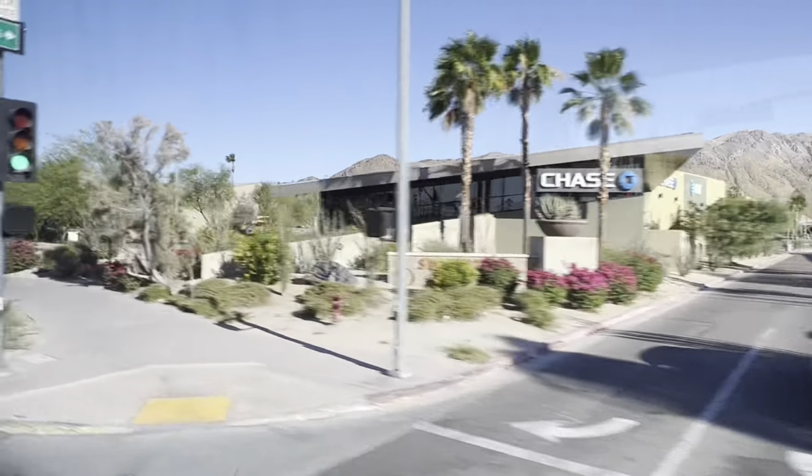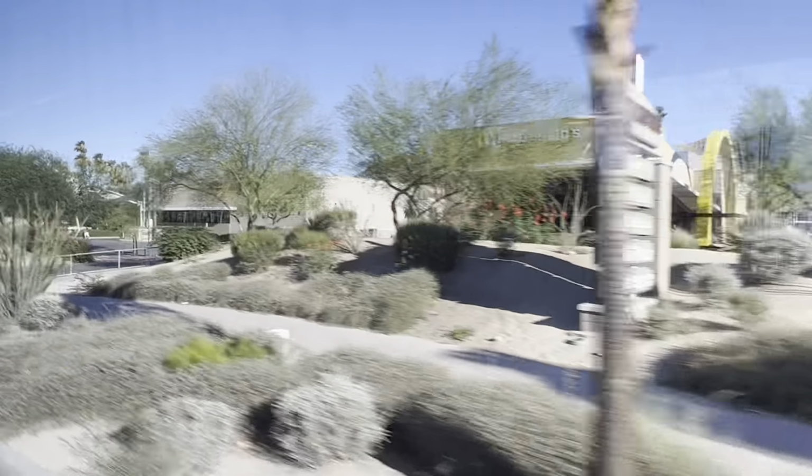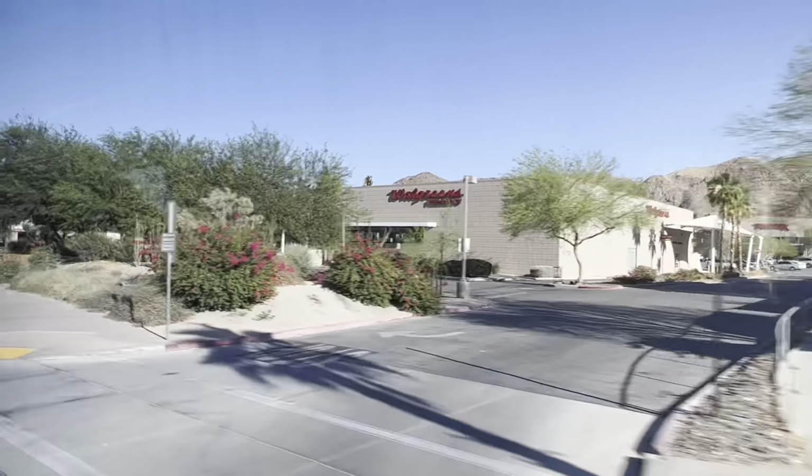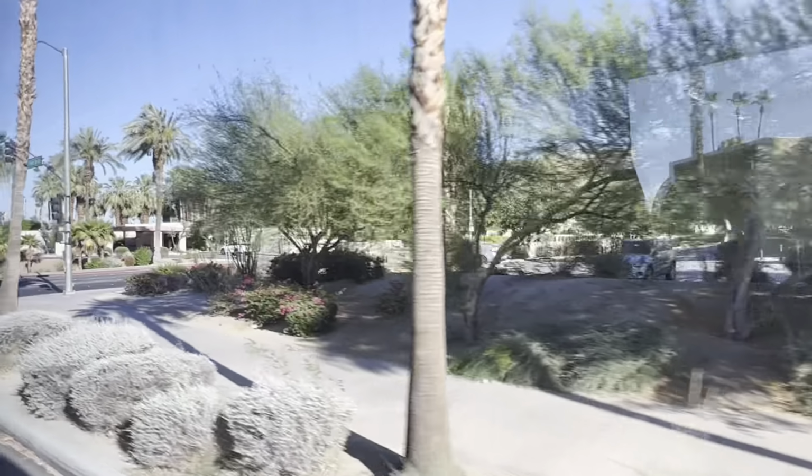We are currently on Highway 111, which was the original highway that connected Los Angeles to Phoenix. So everyone traveling would have to drive through the Coachella Valley. Now we have the I-10 extension, so you don't have all the stoplights.